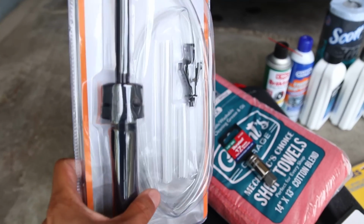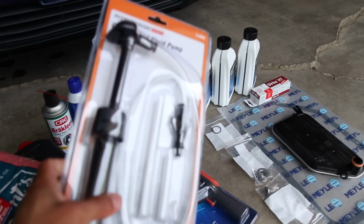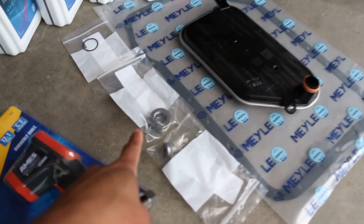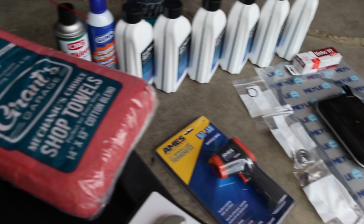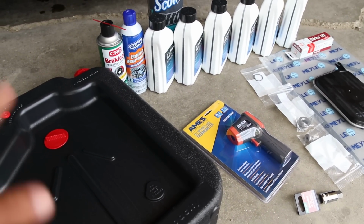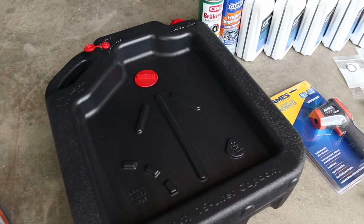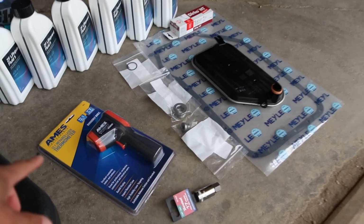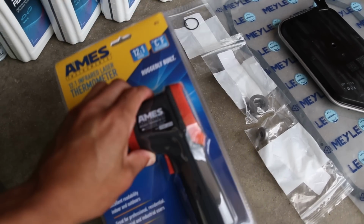I got this little thing right here that goes on top of those to pump the fluid into the transmission. Just a bunch of rags. This is our M17 to get the fill bolt right there out of the car. I had to pick up a new catch pan right here. I got a new razor. A lot of our tools that we brought from Germany aren't here yet, so just buying some stuff that I already had before. Brake cleaner, degreaser, some towels, and that's pretty much it. Oh, also I got this little heat gun right here.